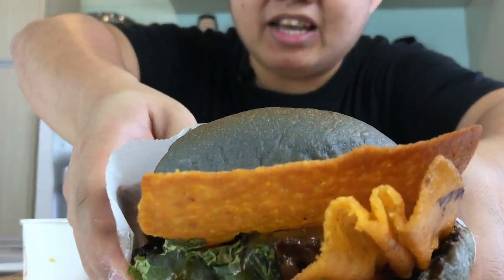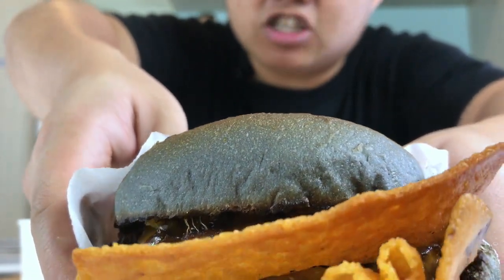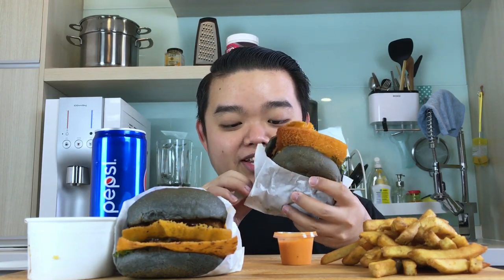And I'm gonna give you guys the first bite, because it is going to be delicious. Look at the patty. Look at the cheese. Look at everything. I'm gonna start eating. Really hungry. This is my first meal of the day.